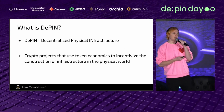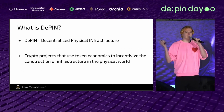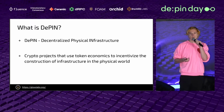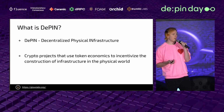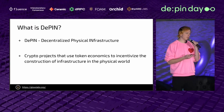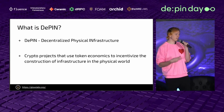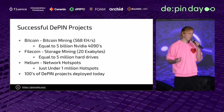So today, I'm here to talk about DePIN and the fundamentals that make DePIN great. I want to define DePIN real quick. I know a lot of you probably don't need it, but DePIN is short for decentralized physical infrastructure, and it's this broad category of crypto projects that use token economics to incentivize the construction of infrastructure in the physical world.